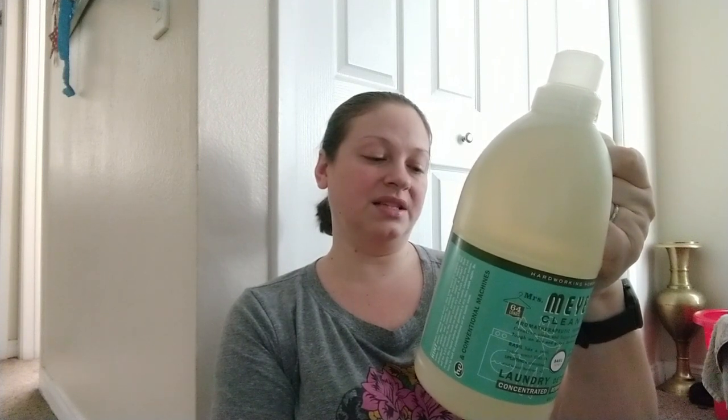And just to let you know, if you haven't ever tried this, it's made with plant-derived cleaning products, essential oils, and stain-fighting enzymes. It's made without parabens, phthalates, optical brighteners, and artificial colors. So, really good stuff. Not cheap, but overall it's worth the money when you consider how long one bottle lasts and how much healthier it is for us.